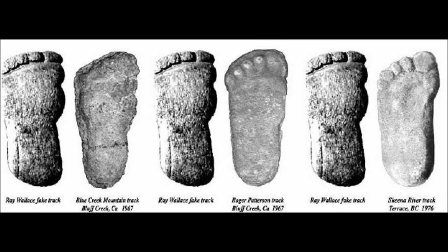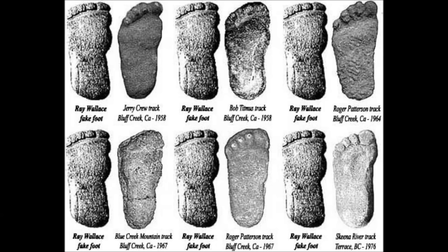Now, is it possible that they could all be fakes? All these tracks could be fakes? Could they fool everybody? No. Why? Because we know a lot about it. Let's take a look. There's a science called ichnology.